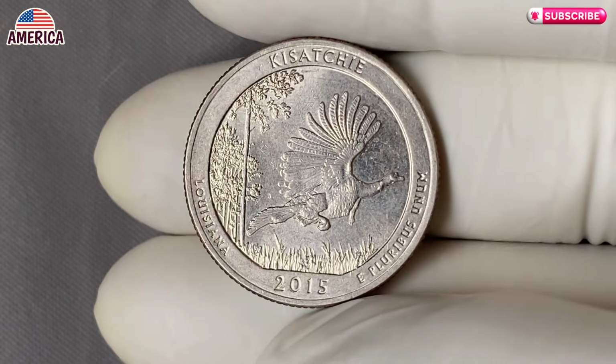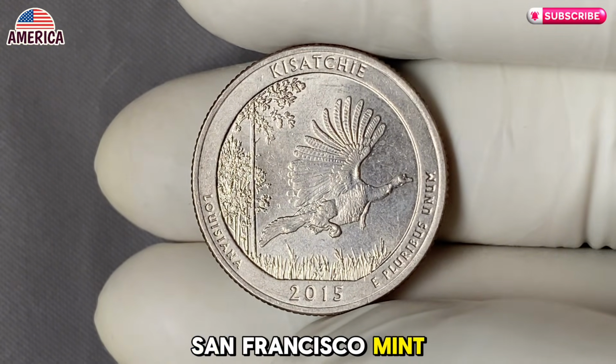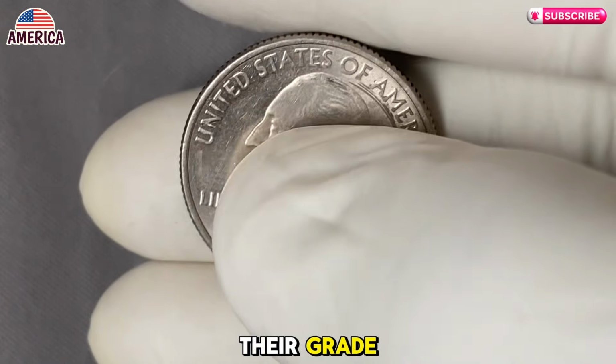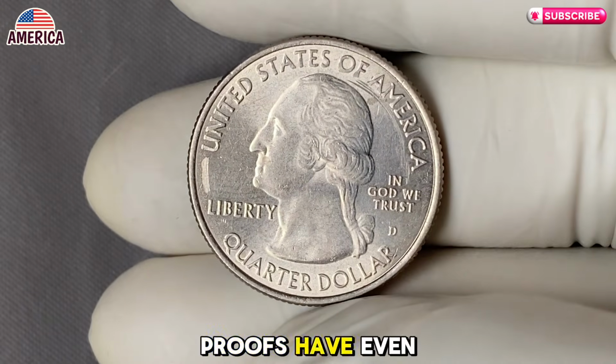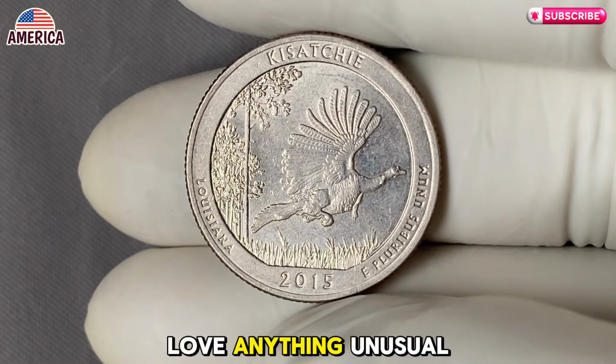And special proof versions, especially the silver proofs from the San Francisco Mint, range from a little over $1 to a few dollars depending on their grade. Some rare error proofs have even reached into the higher ranges in auction settings simply because collectors love anything unusual.